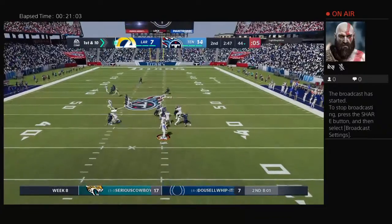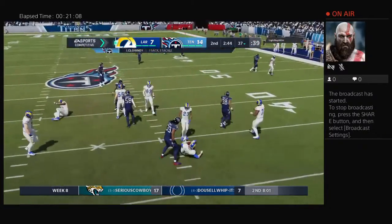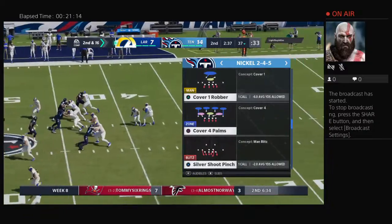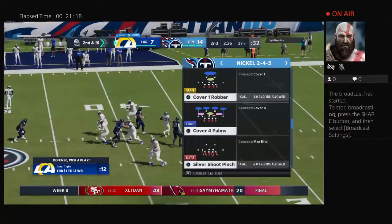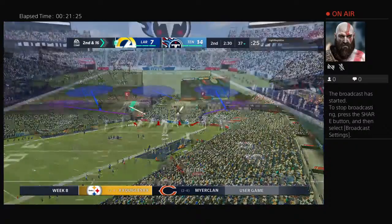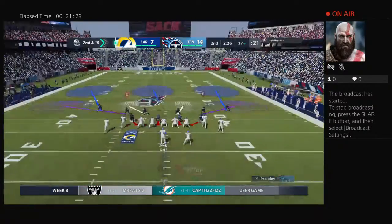Off play action to Akers. Here's Goff. Pressure comes, and the Titans able to bring him down. Jadeveon Clowney in there to get him, and on the season now, that is 9 sacks for him. It's second down. Work to be done here on 2nd and 16 after the sack.